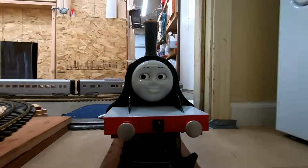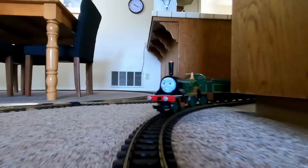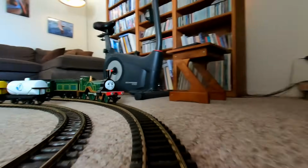Now, before I ran any of the trains on the layout, I sat down and made some predictions about how I thought each of the trains would do. Let's go over my top 3 picks. At number 1 on my list, the train that I think will beat all the others in this race is Emily. Emily has appeared in some of my Thomas & Friends train videos, and every time I've seen her run on my layouts, I've been impressed with her speed.